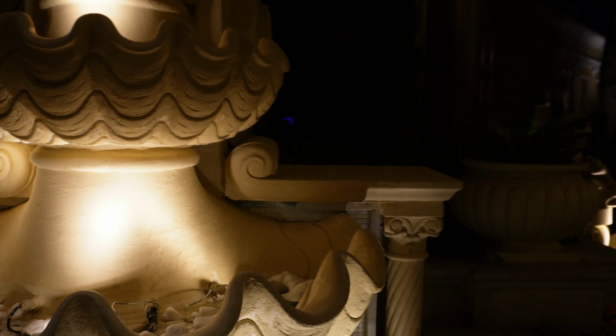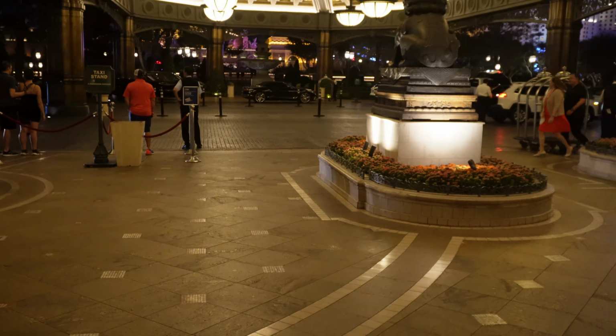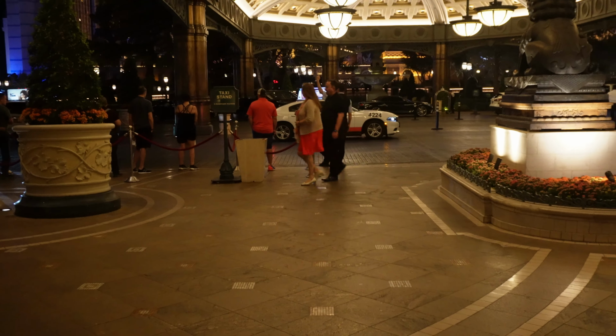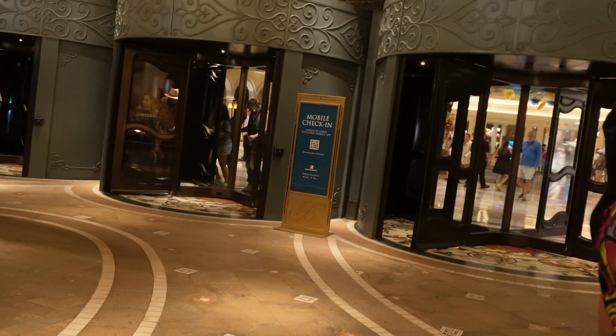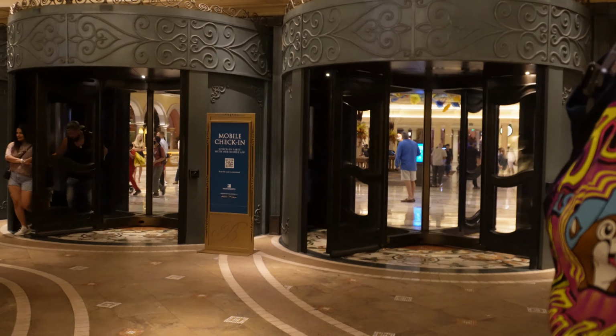Okay. So here you will find the valet as well as taxi. So if you're driving your own vehicle, this is where you're going to drop it off for valet. And if you're taking a taxi or an Uber, they're going to drop you off here. And that's going to bring you in right in through these doors where you can do mobile check-in. You'll have the Conservancy straight ahead. So everything will be right at your fingertips.